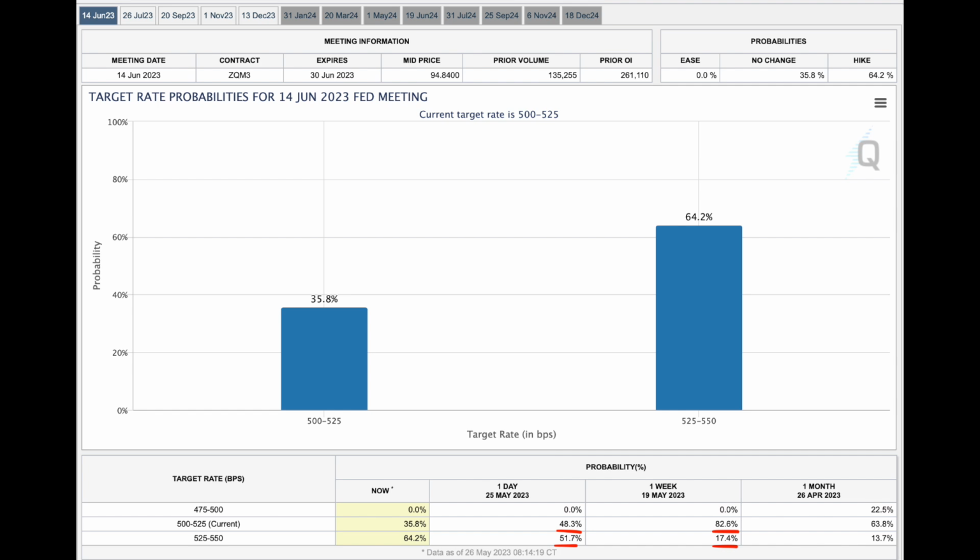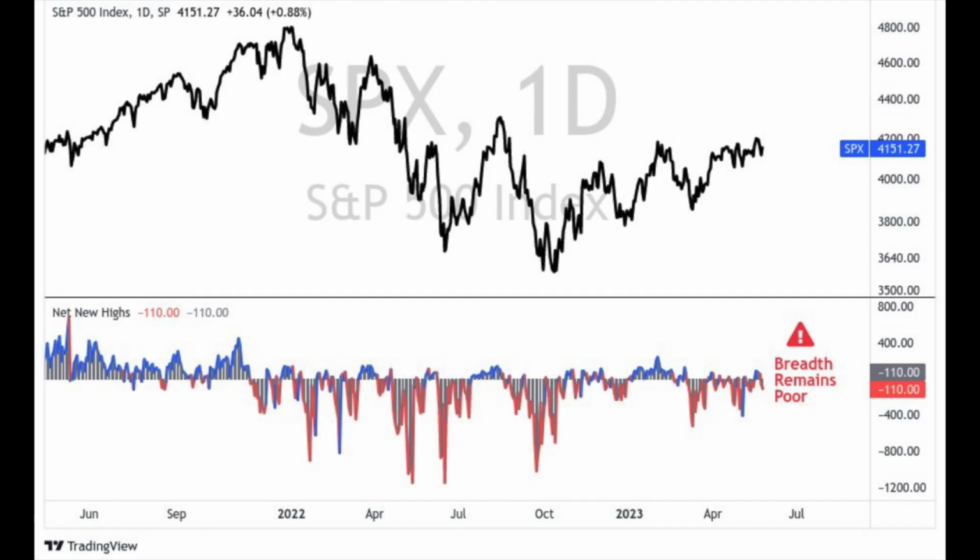So right now the market is pricing in a 64% shot that we get another 25 basis point hike on the June 14th Fed meeting, and of course the higher rates go, the more pressure that it puts on the financial markets. Number two is market breadth continues to remain poor.